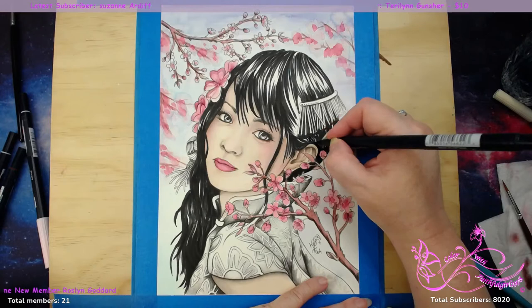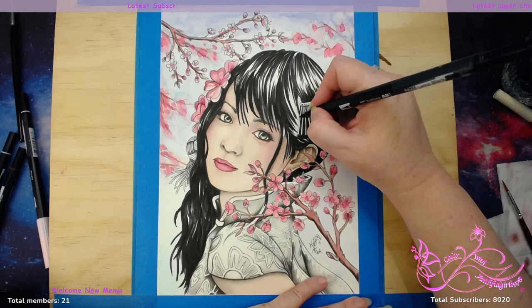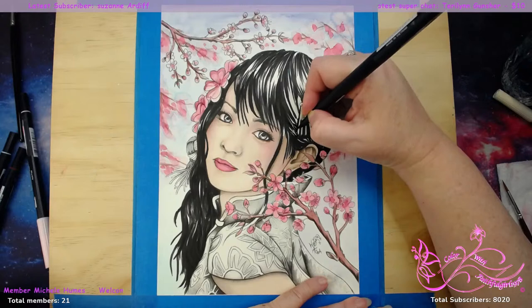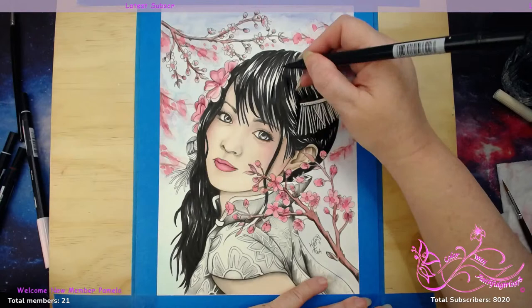Alrighty. A bit of a line there. We left a couple of patches for some highlights. Not many, but a couple.